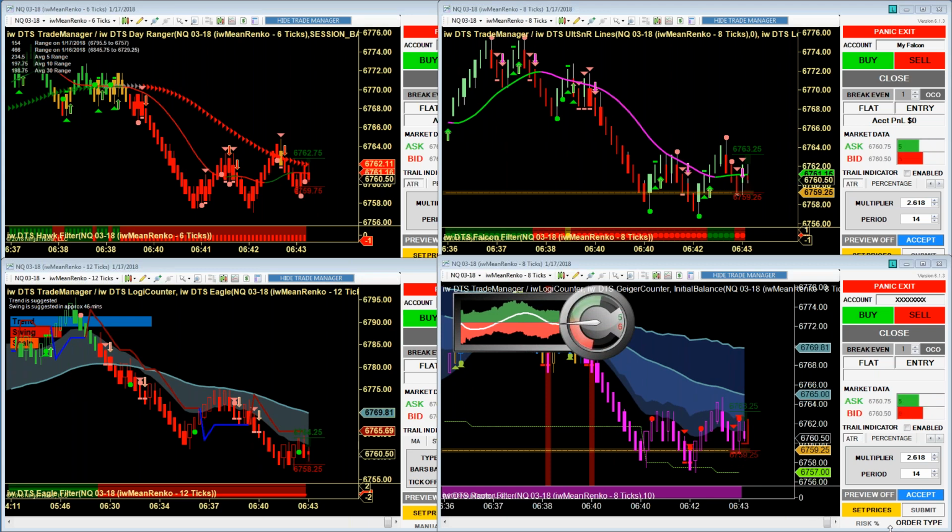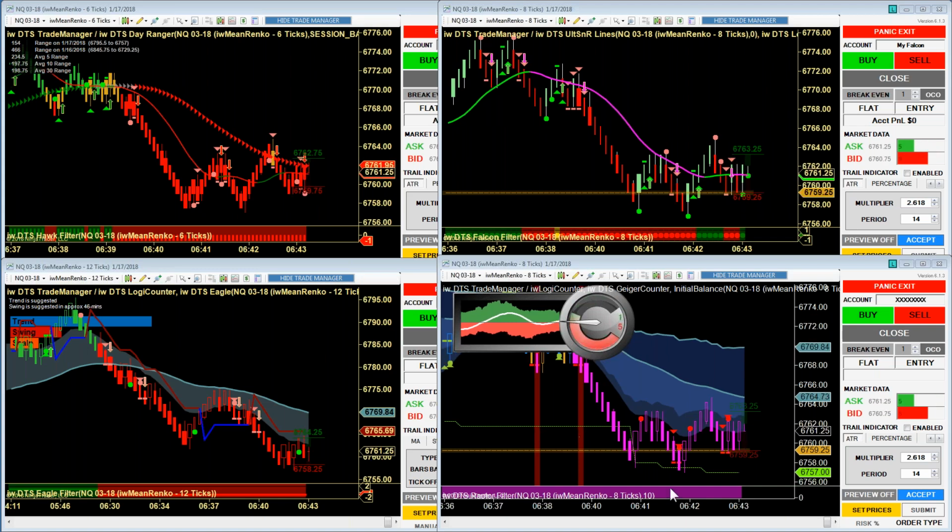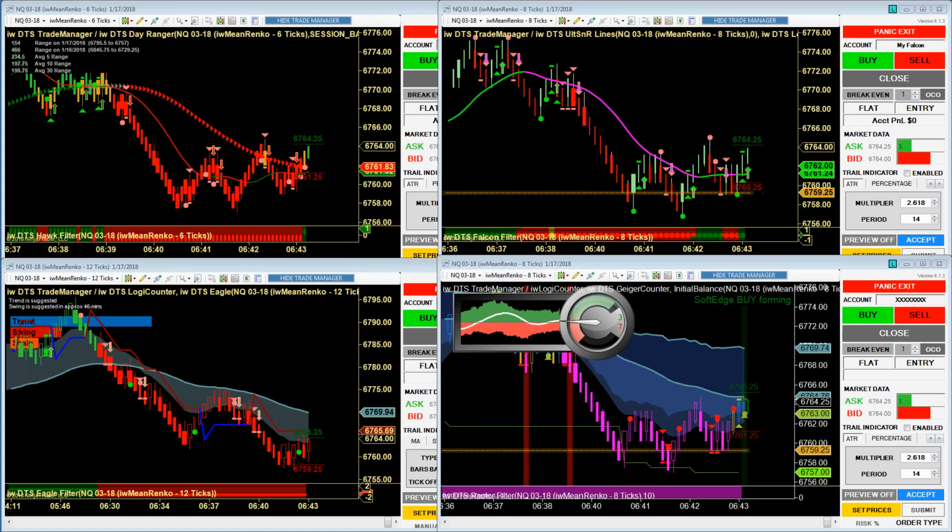Okay, they're looking maybe a little bit stronger. We're starting to form a little bit more of a bottom. You see that we're getting a little bit more resistance on the bottom.